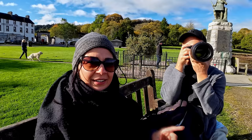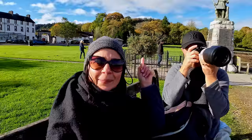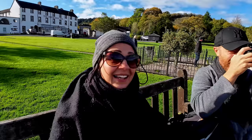So we've stopped on the little green in Inverary. It's beautiful, just sitting on the shore of the loch. This one's doing some photography. The castle is just up behind us, but here, behind me, is the world famous Inverary Inn. It's so famous, there's even a song about it.